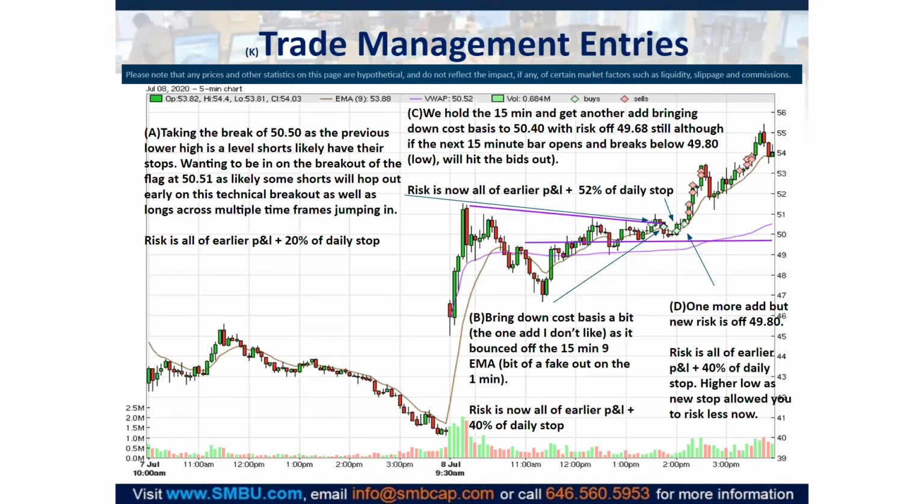So we hold the 15 minute and get another add, bringing down my cost basis to 50-40 with risk off 49-68. Still, if the next 15 minute bar opens and breaks below 49.80, that low that we talked about, that you can see there, I'm going to hit out, bid out of it. So I'm going to save myself a little bit, maybe 10, 20 cents. I'm not going to end up taking that full unit of risk, because if it doesn't break below that, the idea is dead, at least for the short term.